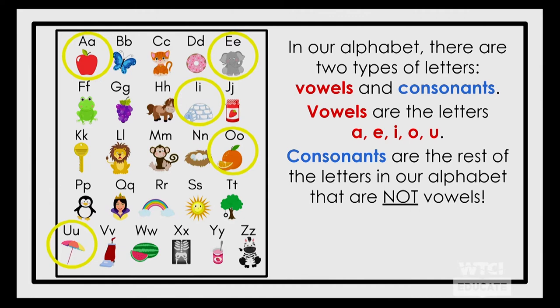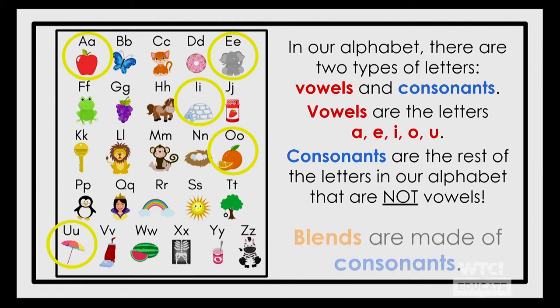So that's super easy, guys. If you know the vowels, then you also know the consonants because they're all the other letters, right? So I'm wondering if you can find a consonant on this chart. I see a rainbow. It's not circled. It's not the letter A, E, I, O, or U. It must be a consonant. What about you? Do you see one? I see a sun. Oh my goodness, that sun is making me feel even better and just putting me in a better mood already. And that is also a consonant.